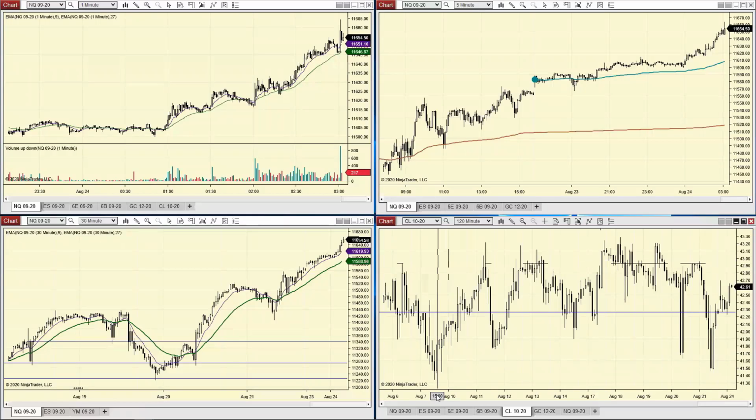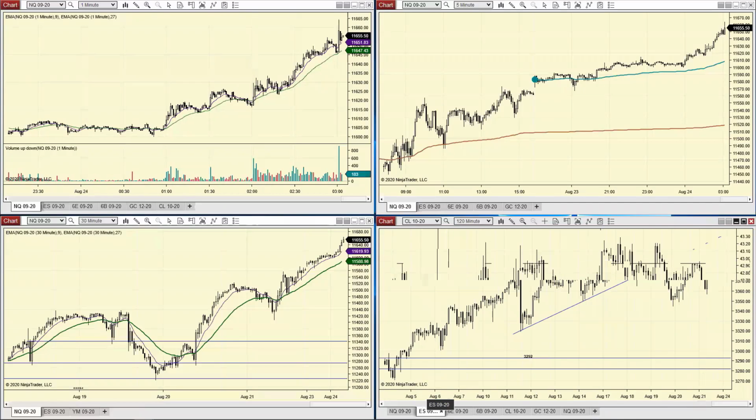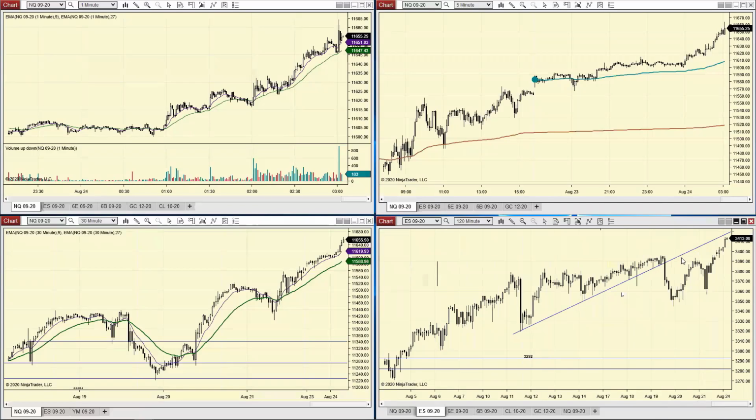And let's look at the S&Ps. So we're still continuing to move here. You can see in this trend line, maybe we can move just a little bit higher, maybe get up here towards this, looks like probably about 34.17, 34.20, almost 34.20, if we can extend that move up there.